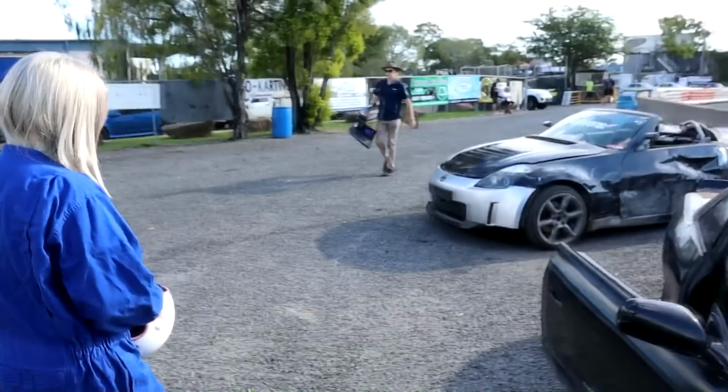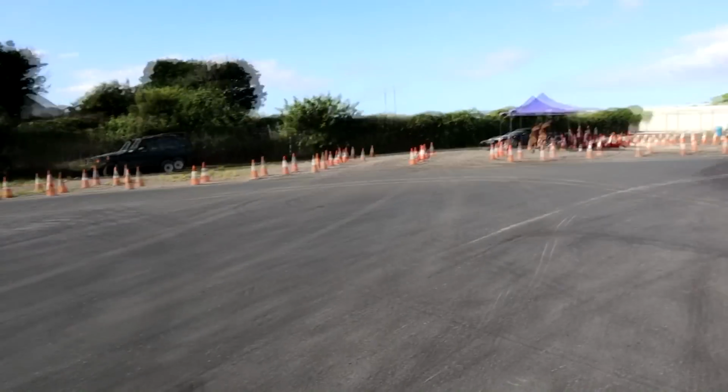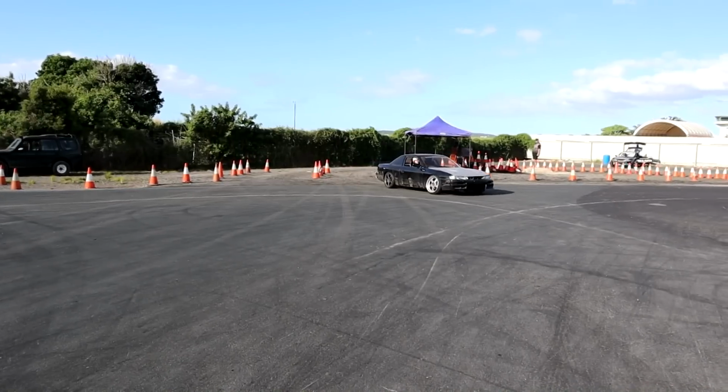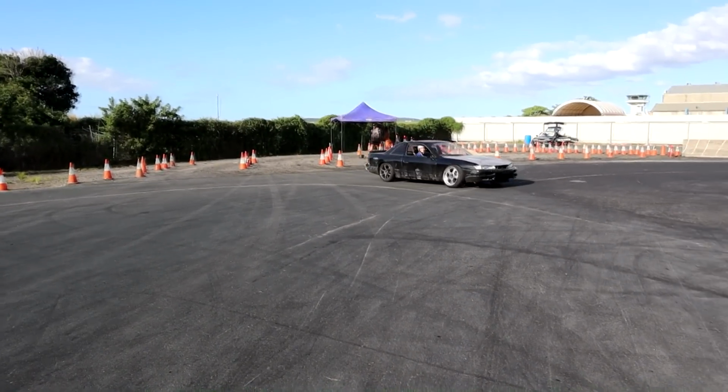Bonnet pins are in, all your oil was good, you've got water in there. Everything's ready to go. All right, do a skid. I'll try. See if I can get her to do donuts around me. Do donuts around me. Are they brand new? Yeah. They're really slippery. You'll be alright.